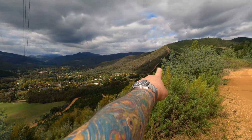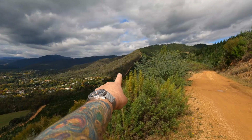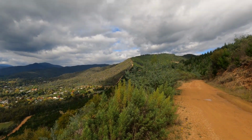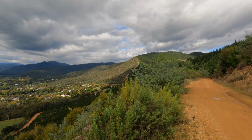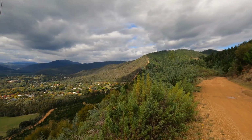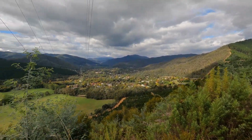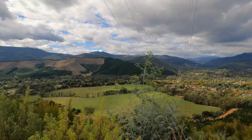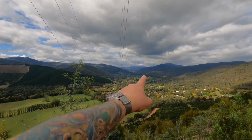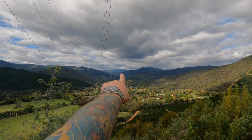There's another trail just off to where my finger is going, up the side of the mountain. That looks like a steeper sort of trail. It's like a 30-degree climb. It's quite steep. I wouldn't even attempt that. But yeah, this is the township of Bright, and this is Tower Hill Lookout. Awesome. Craig's hut, straight down the guts of the camera.